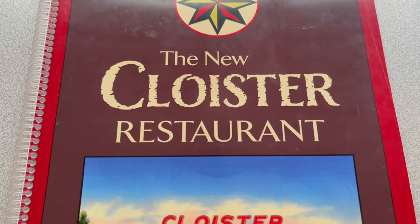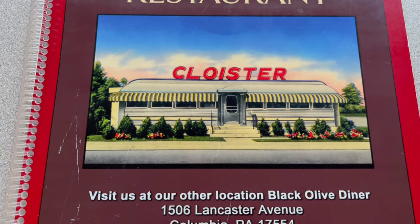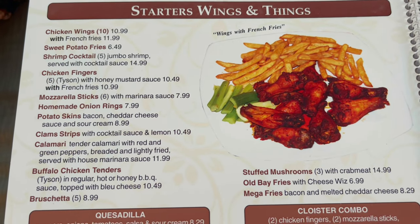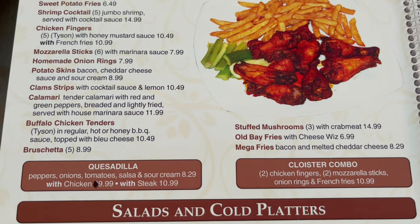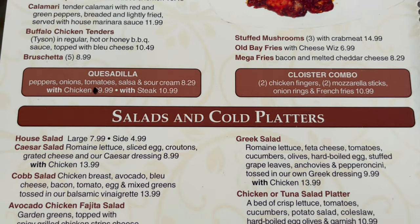Now let's take a look at the menu. We'll show you what all they have to offer. We'll start out with the starters, wings, and things. They have a large selection of items to choose from on this menu.